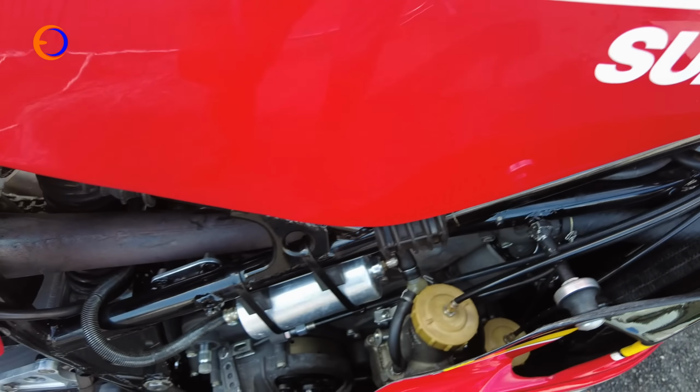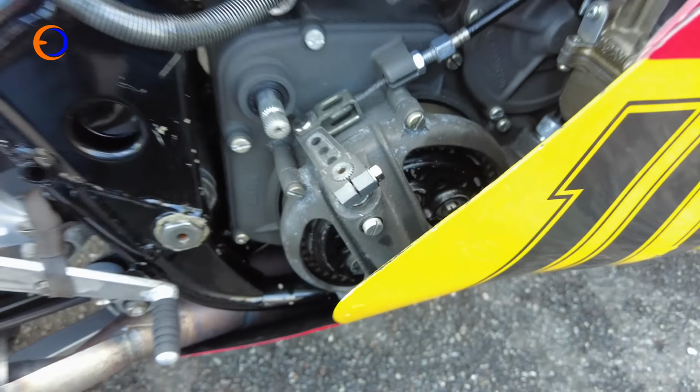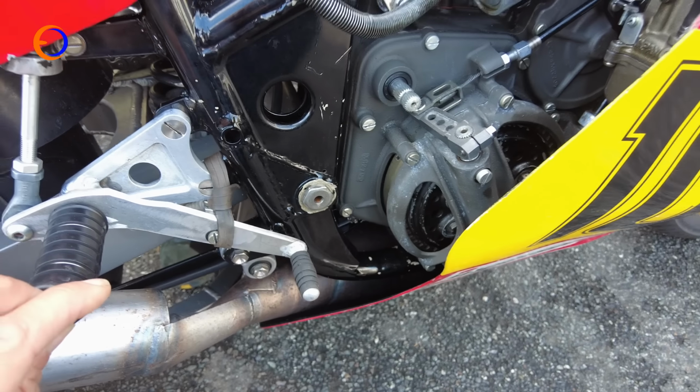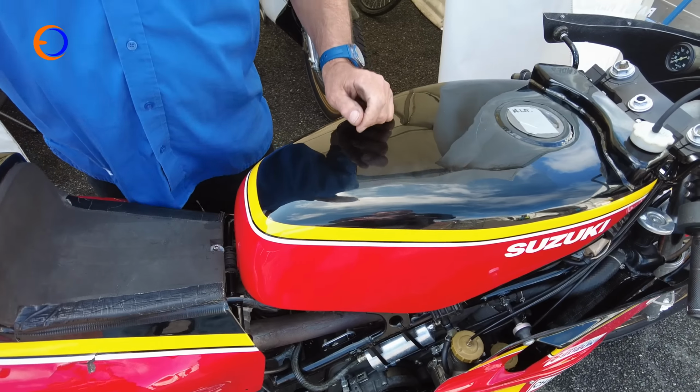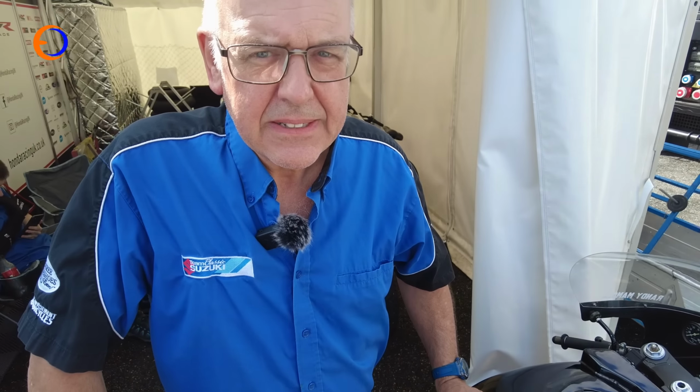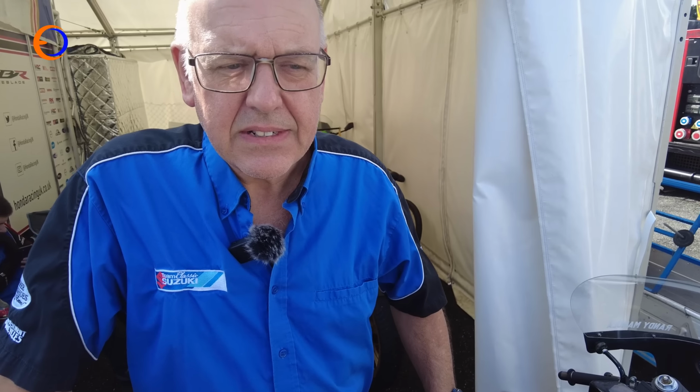Yeah, there's probably not many bikes that have done a GP and a TT win. Right, so tell us through, is there anything particular that's been changed from back in its winning days? No, as far as we know, it's as original as it was then. It is the bike that finished the Grand Prix and the TT. Mick's ridden it since and he still reckons it's the best handling bike he's ever ridden.